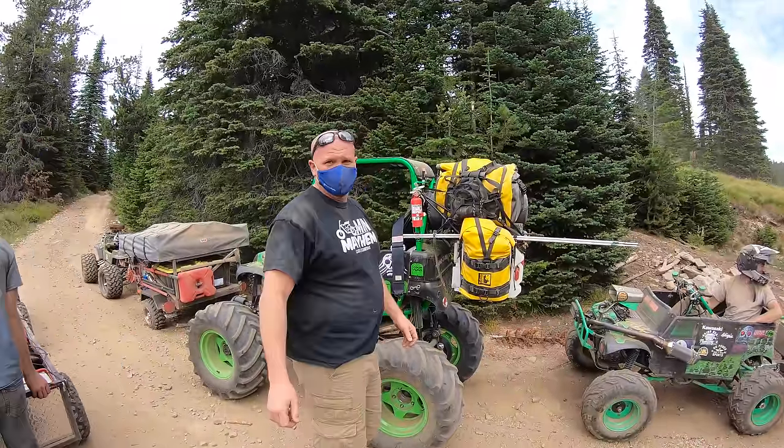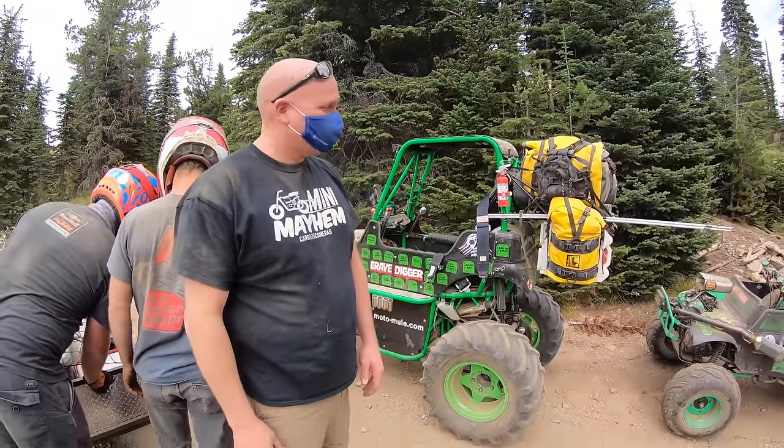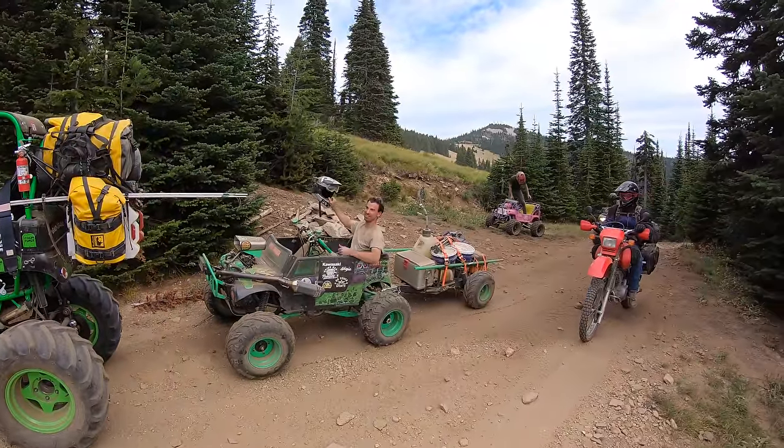Being crammed in the Gravedigger this long so far, it's actually not as bad as I was thinking. That's expensive though! A little bumpy. How y'all doing? Good.